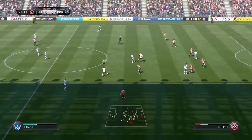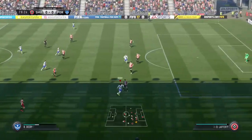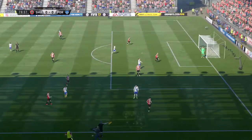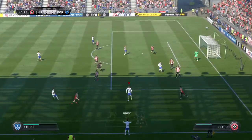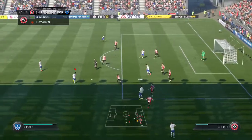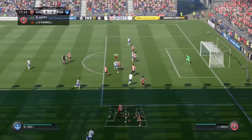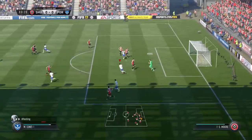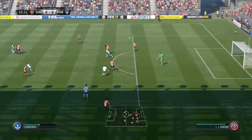Goal news from Notts County. It's the second goal for Rotherham United. 79 minutes played. 2-1. Well, many thanks, Alan McAnally, keeping us up to date as usual. Coming off the pitch, number 5, Jack O'Connor. Coming onto the pitch, number 12. Now the countdown is to 10 minutes left.